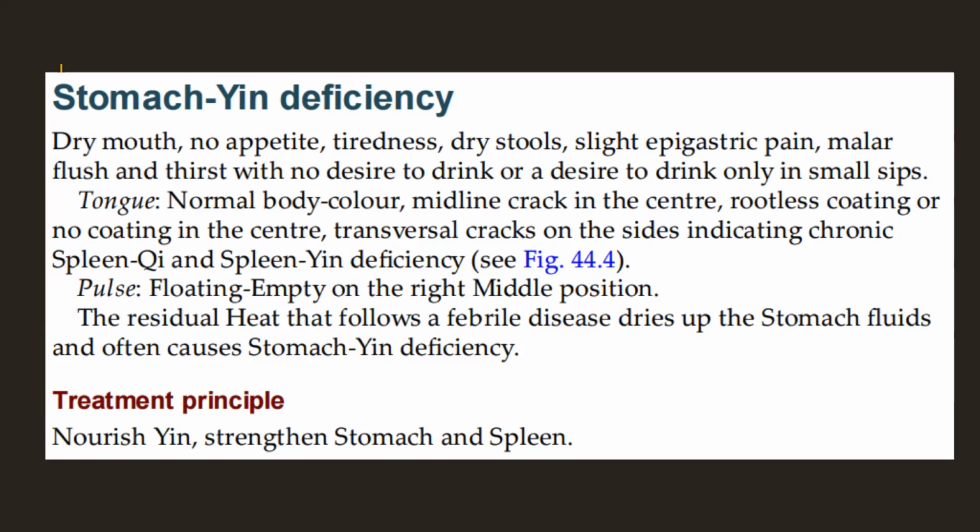Tongue: normal body color, midline crack in the center, rootless coating or no coating in the center, transversal cracks on the sides indicating chronic spleen qi and spleen yin deficiency. Pulse floating, empty on the right middle position. The residual heat that follows a febrile disease dries up the stomach fluids and often causes stomach yin deficiency. Treatment principle: nourish yin, strengthen stomach and spleen.